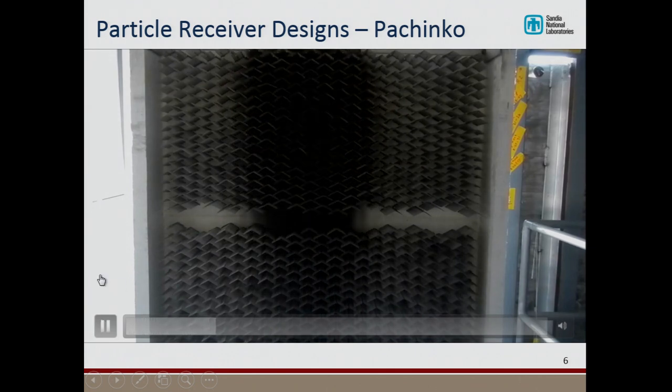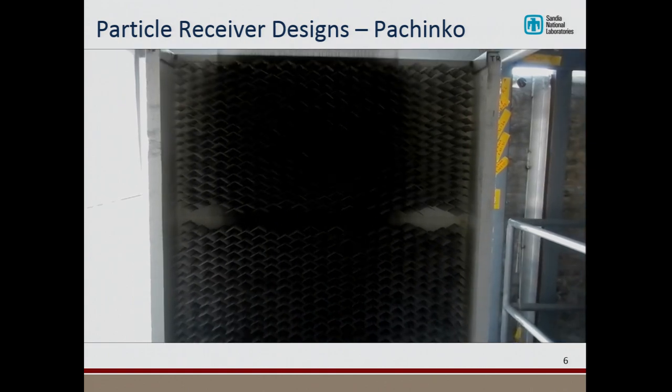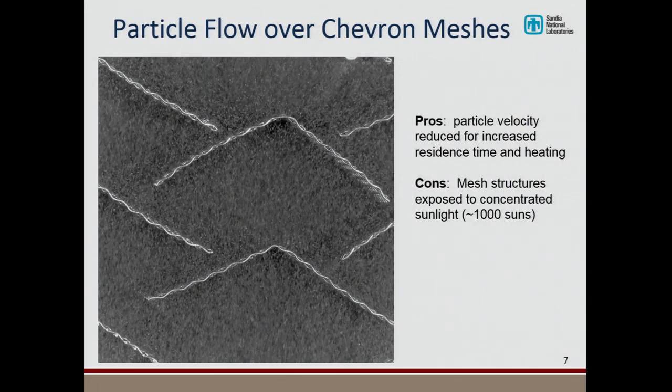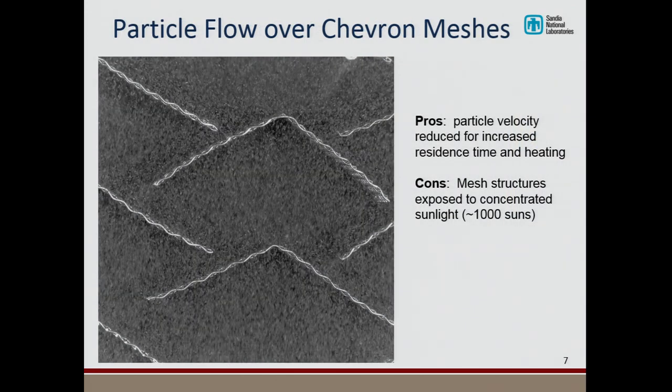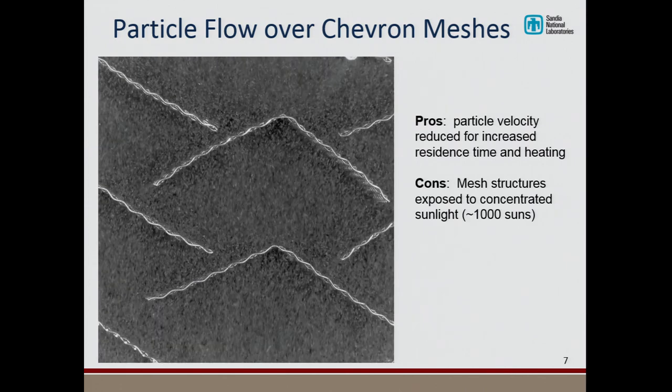You basically have obstructions in the way of the particles to increase the residence time. You can see the particles being released over these. These are stainless steel mesh chevrons. It's a staggered array of mesh chevrons, and the particles can flow over as well as through these mesh structures. If we take a close-up look at how the particles flow over and through these mesh structures, you can see particles falling through the meshes. You can sort of see them bouncing around and along them.